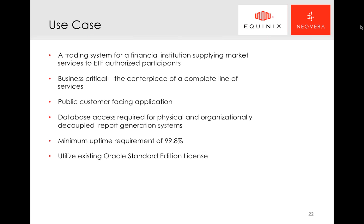So for our use case, we had a trading system. It was for a financial institution that supplies market services to exchange-traded fund authorized participants. It was considered a business-critical piece of their business. It was a public customer-facing application. The database access was required for a physically and organizationally decoupled report generation system.